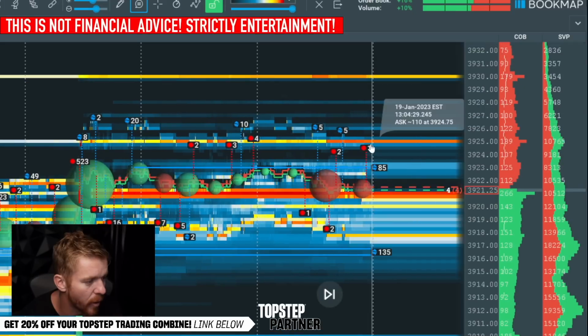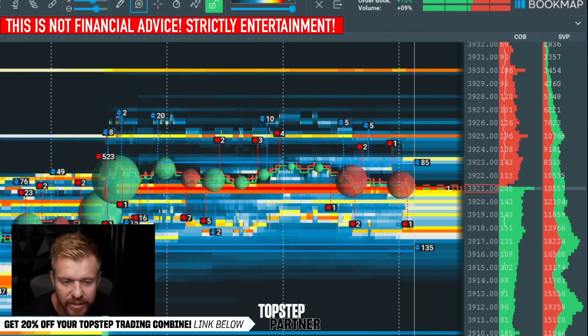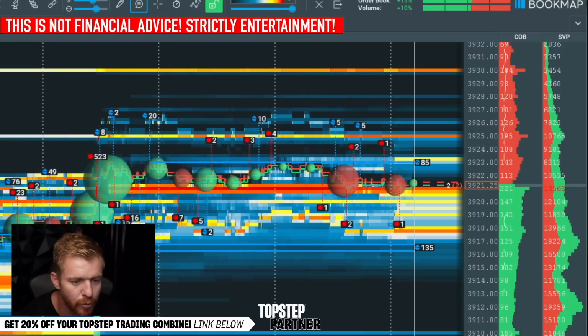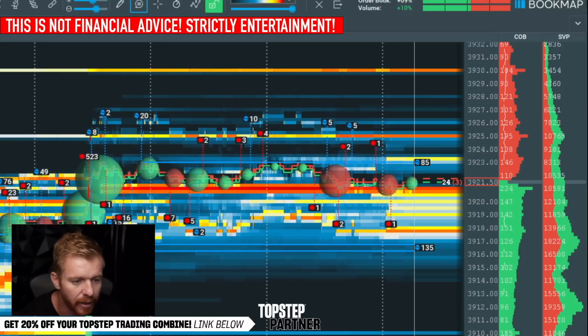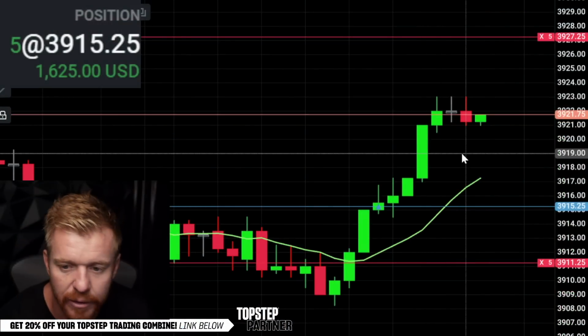30 is not far away. We got 25 resistance there, and then 30 up at the top. So if this is a strong reversal, we should be able to get that move all the way up there, I think, to the 30s or higher. So right now, I'm just kind of playing it the way we're in it.